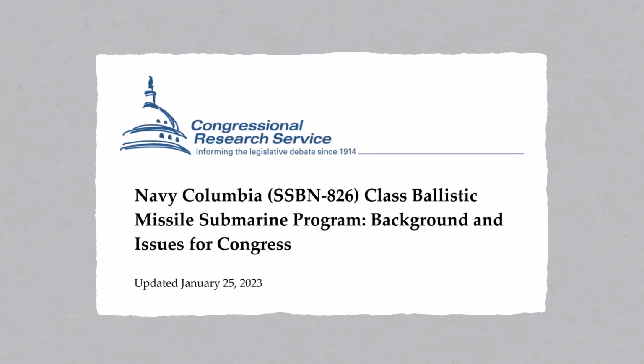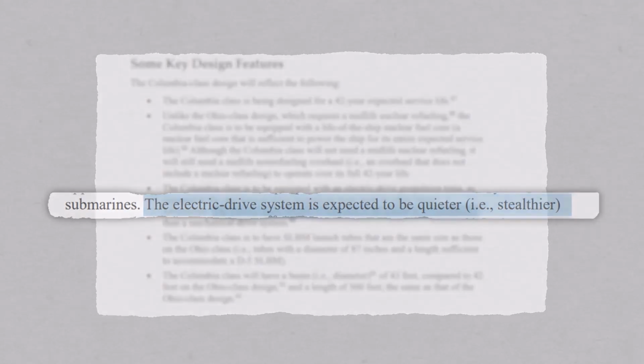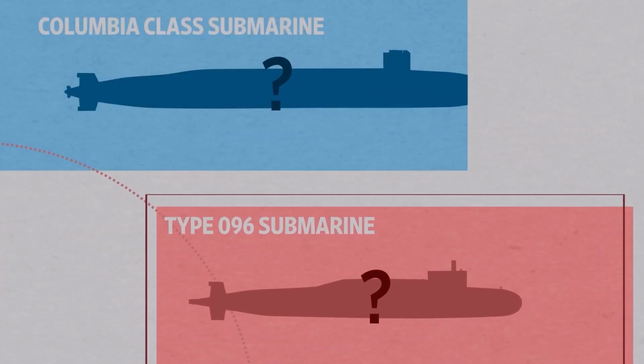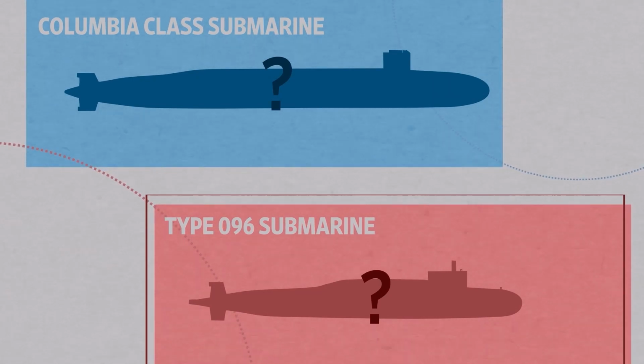And the U.S. Navy says the Columbia-class submarines will be even quieter. That's because they're being built with an electric drive propulsion train versus the traditional mechanical drive system. So even if China's Type 096 is considerably quieter than its predecessor, it could be far less stealthy than the U.S.'s upcoming Columbia-class. So we may see some incremental improvement, but doesn't mean that China will be at the same technical level with its American counterpart.